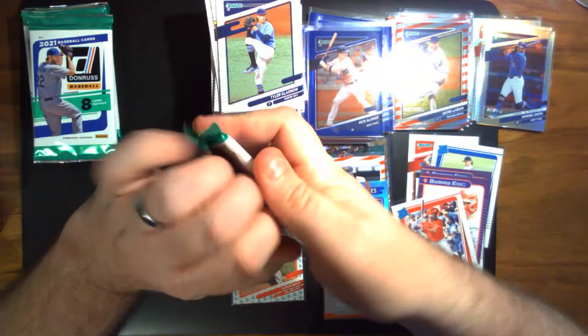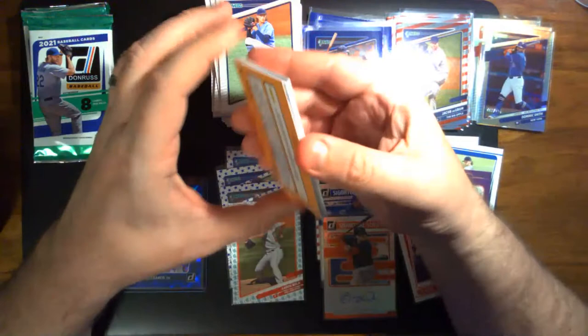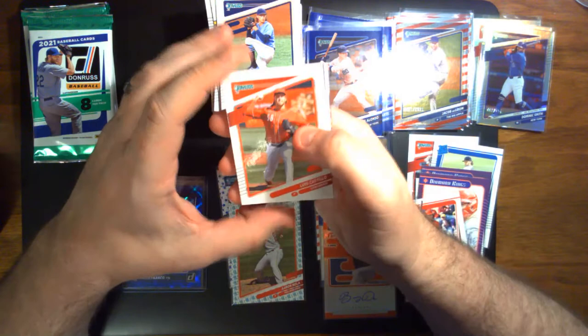Panini still owes me. I pulled a Fernando Tatis rated rookie autograph from Donruss a couple years ago, and nothing. I can't get them to respond to me. Their whole redemption system changed shortly after I redeemed the card, and now no one will talk to me about it, and it's ticking me off.